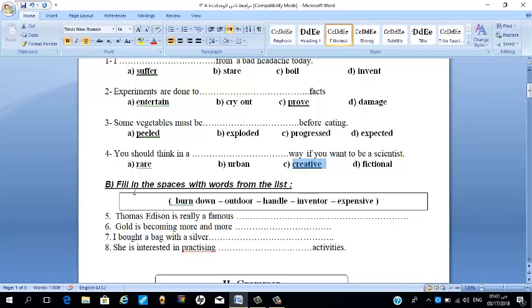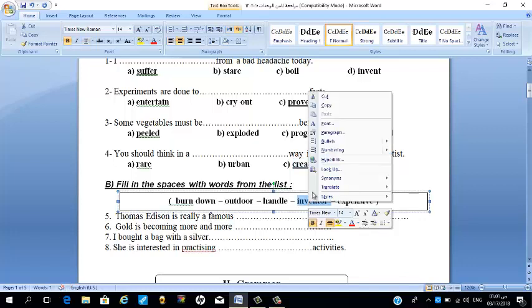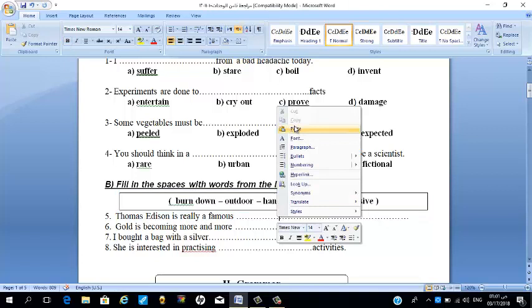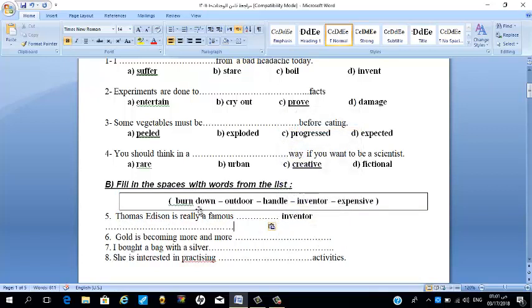Question B, vocabulary. Fill in the spaces with words from the list. Burn down, outdoor, handle, inventor, expensive. Number 5. Thomas Edison is a really famous inventor. Number 6. Gold is becoming more and more expensive.